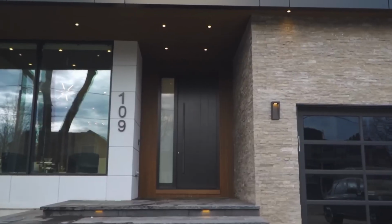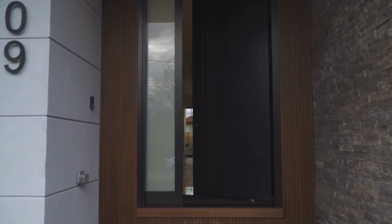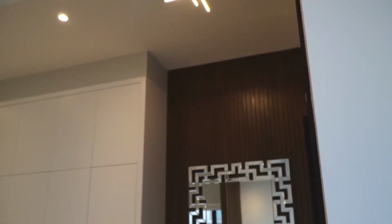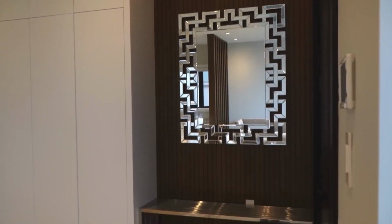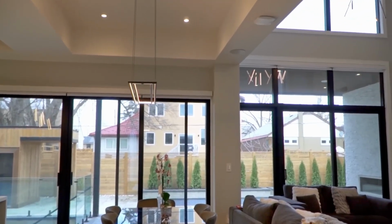The entryway was a special focus of the design to be welcoming and immediately integrate the exterior design aspects into the interior space. As you enter the lobby, you will immediately walk into the main living spaces. The expansive view will open up in front of you.